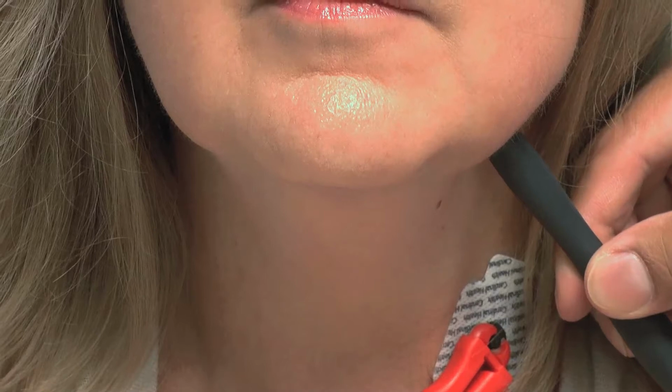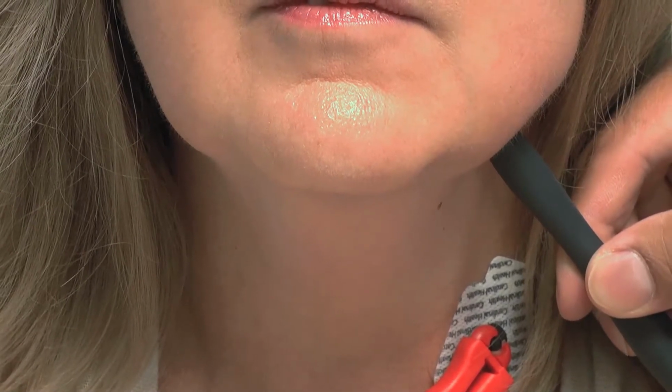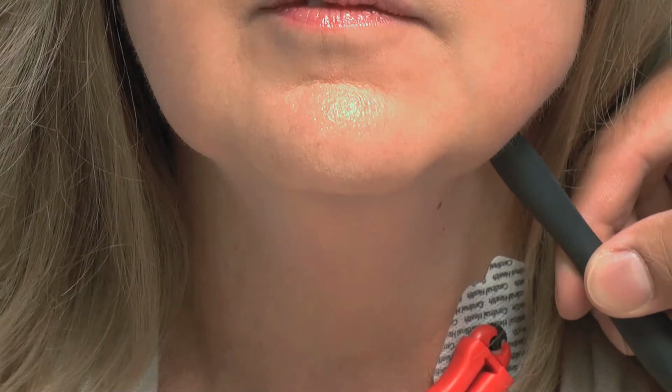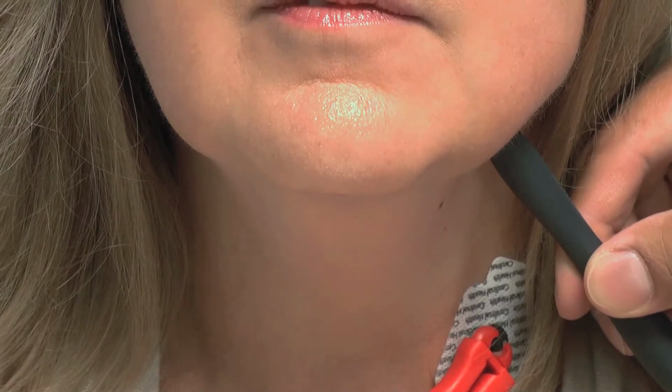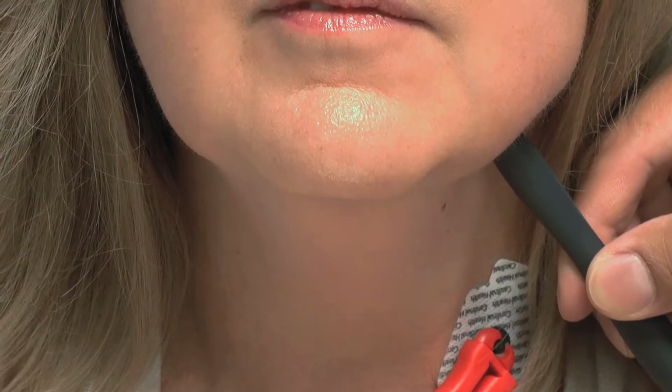We are currently at 20 milliamps, which is the maximum stimulation amplitude possible with this device, and the patient is tolerating it pretty well. And we can see the movement in the left lower lip and the left chin.